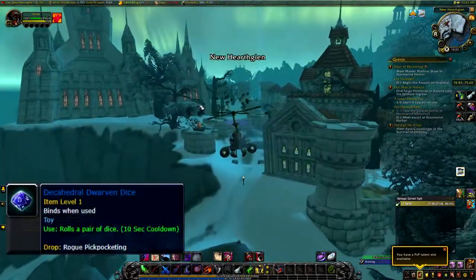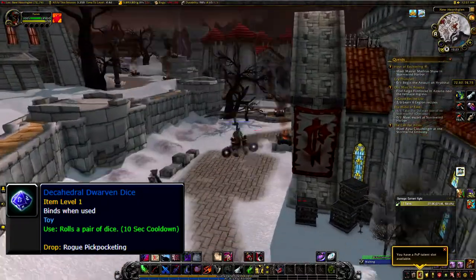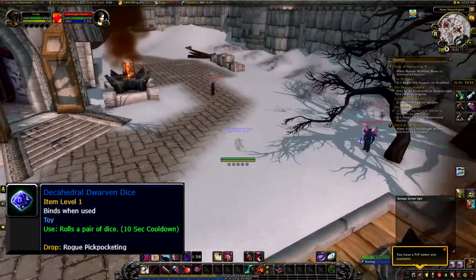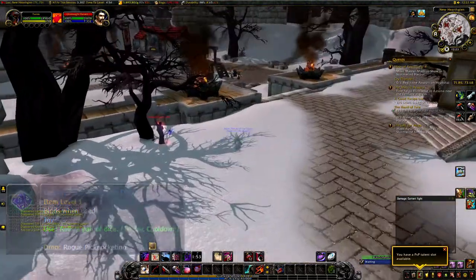The next toy is the Decahedral Dwarven Dice. This is pickpocketed from any humanoid or dwarves. A good place for this is New Hearthglen and Southern Dragonblight. There's lots of mobs all over the place to pickpocket for this toy. Once again, I got through about 100 before getting bored and giving up. This chance is really rare.